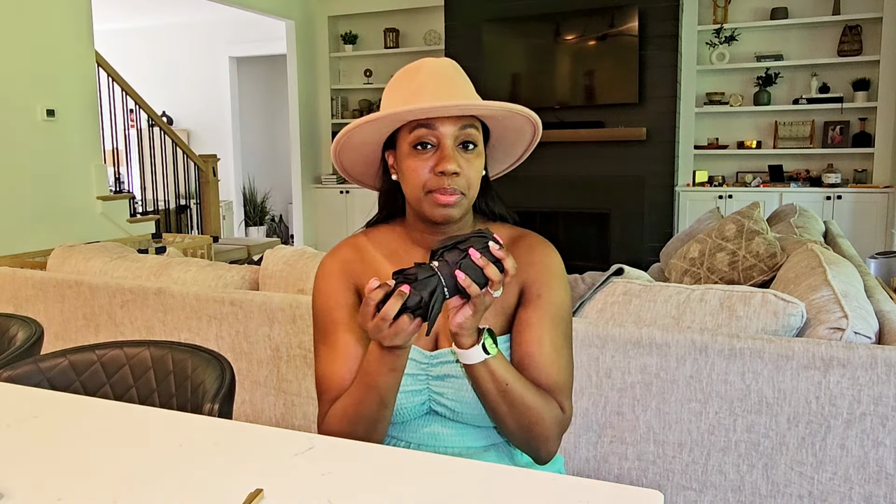You can just throw this in your purse. A little mini umbrella to help you save space. Now, I love this little guy. I travel with it, but I also keep one at the house too because it's very handy.